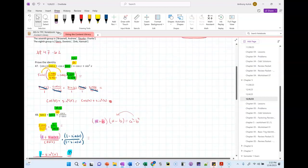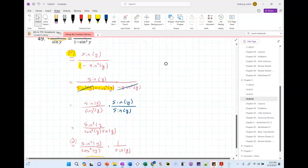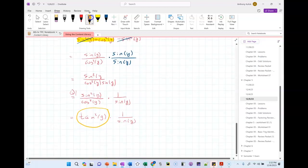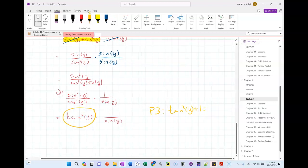Let's see, whose turn is it now? Oh, it's Jacob and Miriam. What are you guys thinking here? Jacob, I see your hand up. P3? Yeah, so if we use P3, we see that that says tangent squared plus 1 equals secant squared, right?